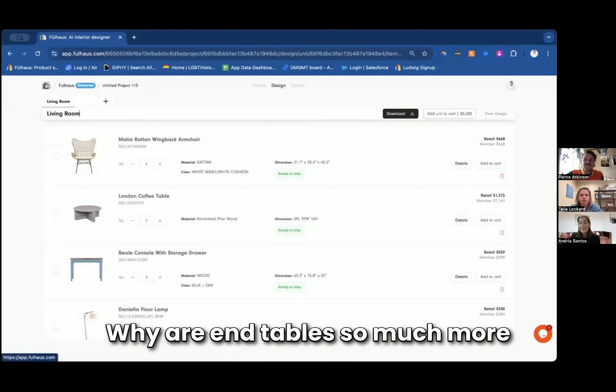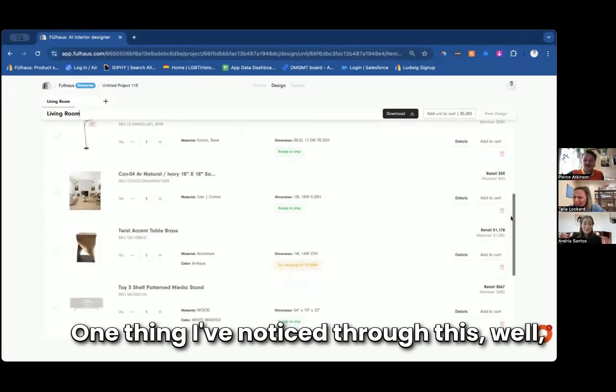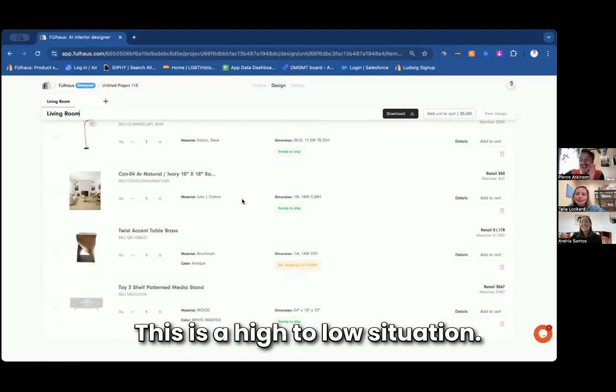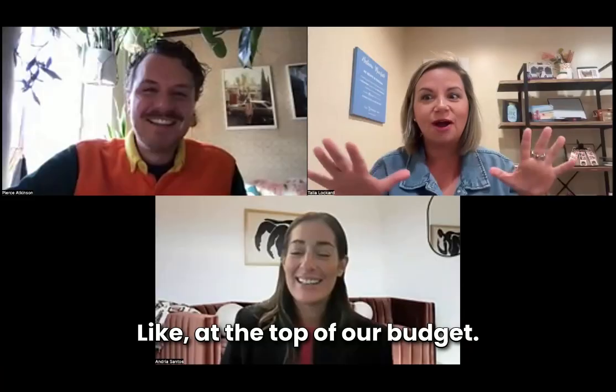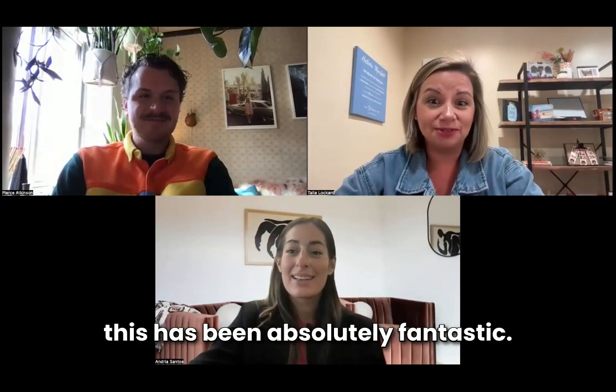Why are end tables so much more expensive than other things sometimes? One thing I've noticed through this. Well, this is a very fancy one. Right, this is a high to low situation. This is a brass high to low situation. We're going really excited in our fall fashion today. Like at the top of our budget, we haven't gone through all the money yet. This has been absolutely fantastic.